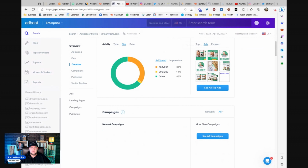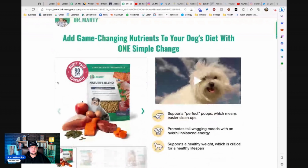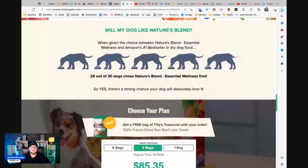We see this looks like a retargeting ad. We'll go ahead and check out their landing page. Same page, I think, as we saw in that other one. Yeah, same exact page. So this is a main landing page for them that they're driving their paid traffic to. Definitely something to make note of, keep track of. Let's see if we can find any more ads.